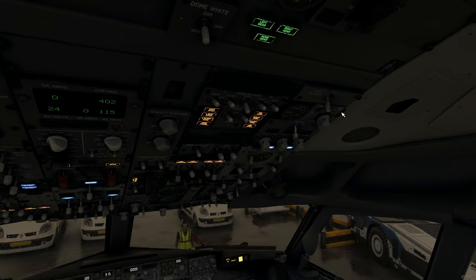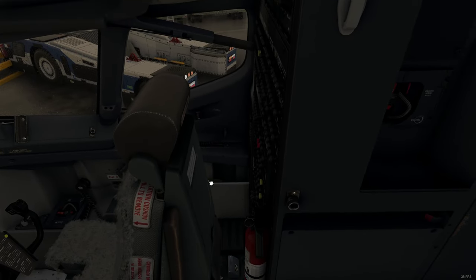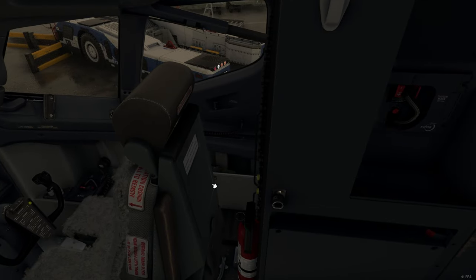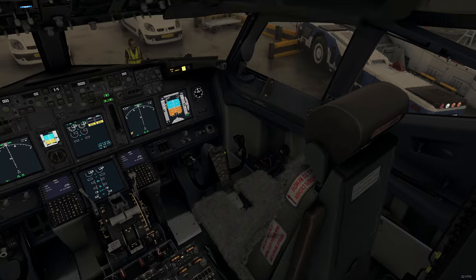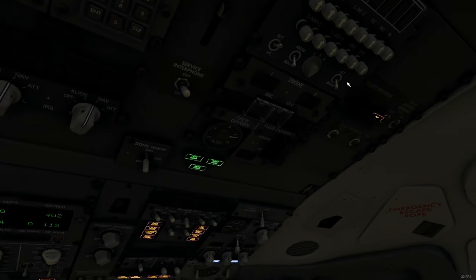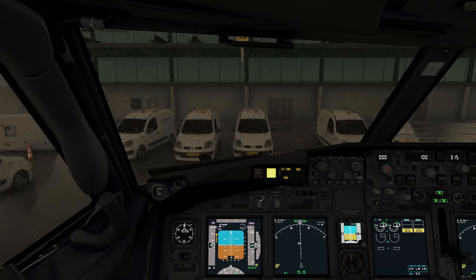I'll do my flows. Circuit breakers checked, emergency equipment, the sun visor is installed. Good. Set. Everything's good. Circuit breakers checked. Sun visor installed. Equipment checked.